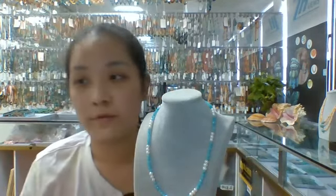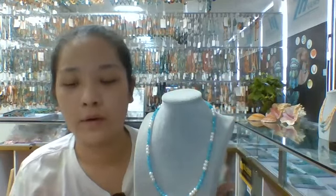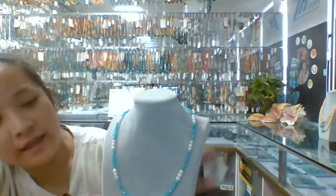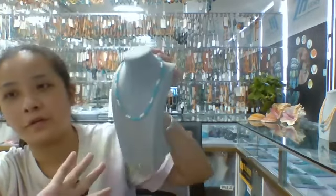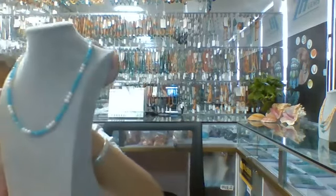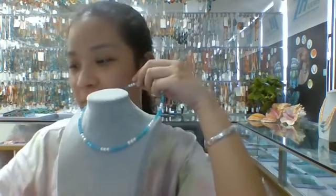You can buy it as a gift, really suitable for a girl or woman. You can buy it as a gift for your girlfriend, your wife, your mother, your aunts and friends. And this necklace looks really beautiful. I think they will be satisfied, or you can wear it yourself.